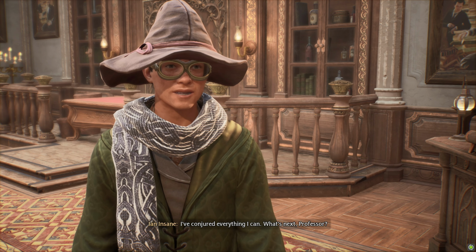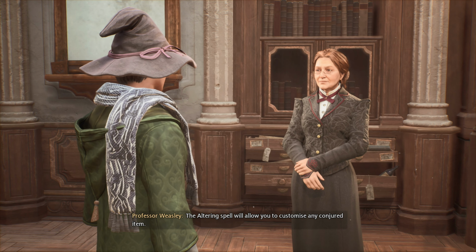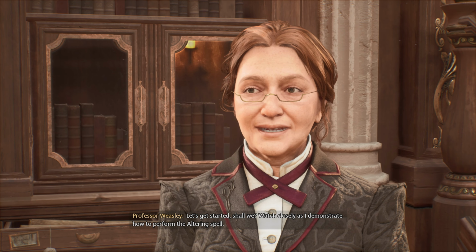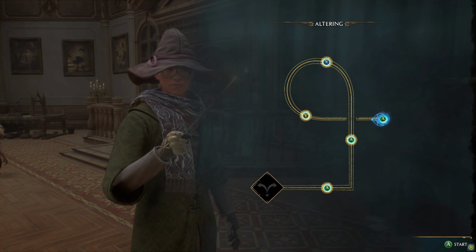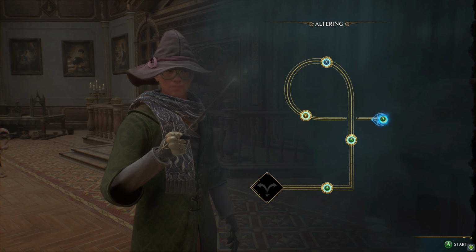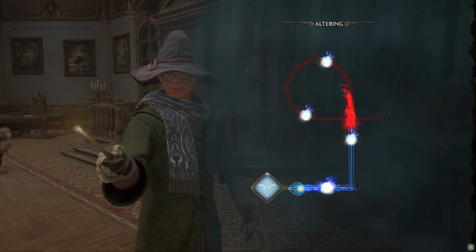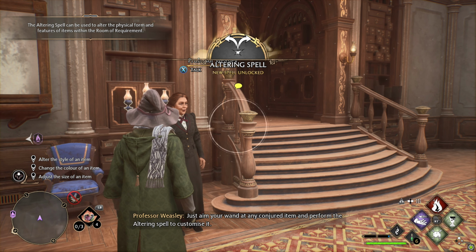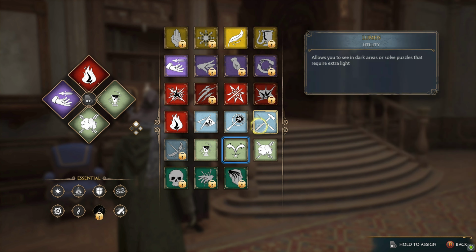I've conjured everything I can. What's next, Professor? I think you're ready to take on alteration. The altering spell will allow you to customize any conjured item. You can change the colors, patterns, and styles of your furniture to suit your taste. Let's get started, shall we? Watch closely as I demonstrate how to perform the altering spell. Just aim your wand at any conjured item and perform the altering spell to customize it.